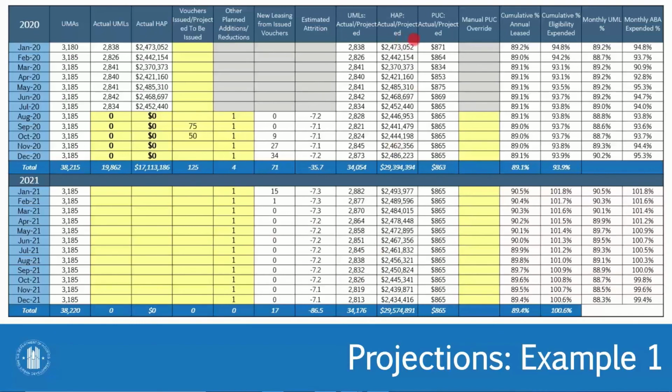In terms of your HAP projected, this takes the number of vouchers that you have for your units month leased that's projected and multiplies it by your PUC, your per unit cost. And this is an extremely important column to pay attention to. The column next to it is yellow. And anytime you see a yellow in the two-year tool, it allows you to input data. And so when it comes to a PUC, you can override the amount that you have projected to be expensed on a per voucher basis.